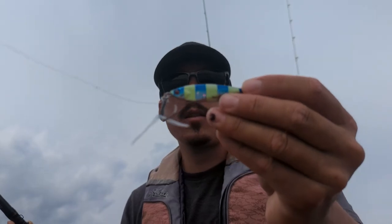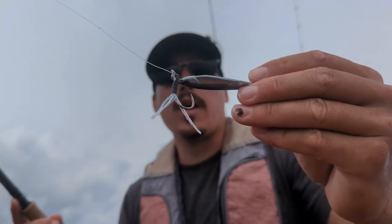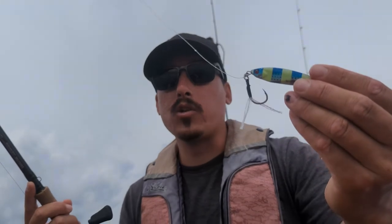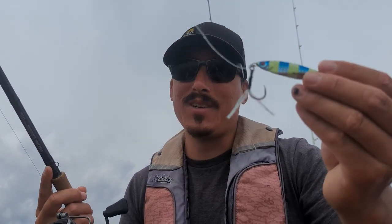So check out these jigs. They're in a few shops down in Southern California. You can also get them online, but they are awesome. Working in freshwater, first time I ever tried slow pitching in freshwater. Working out in Lake Tahoe with no fish finder.